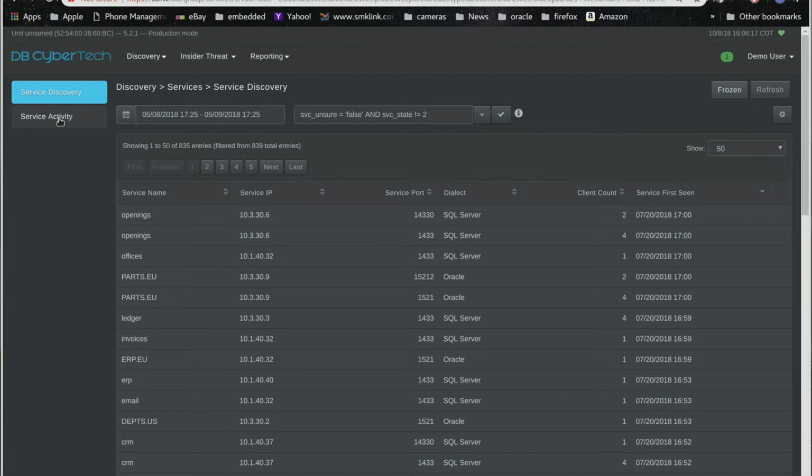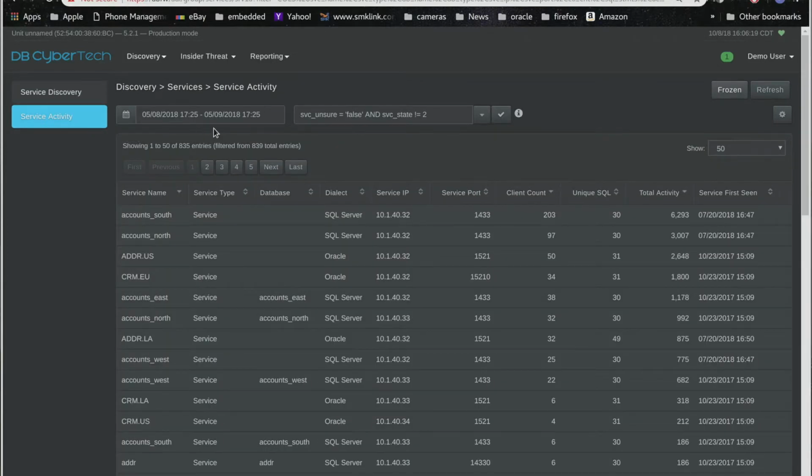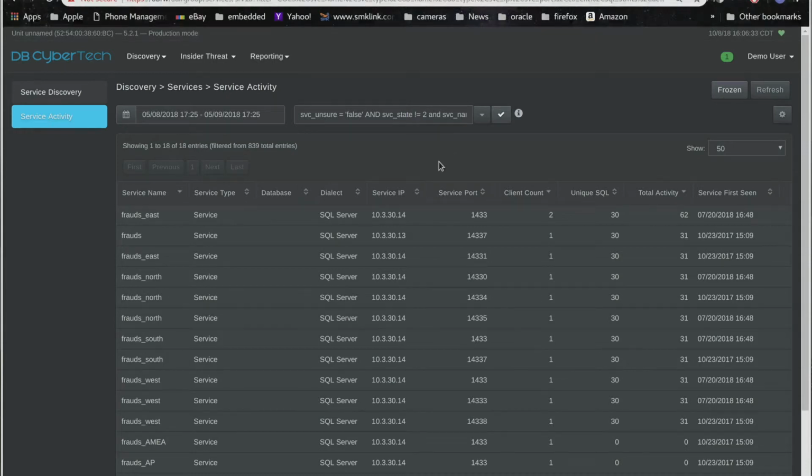Once you know your inventory of database services, it's time to take a look deeper into who is communicating with them. If there's an important database service you'd like to highlight, simply filter the list to any database service to see which clients access them and how active they are when they connect. We find our customers return frequently to this screen to answer their most basic questions.